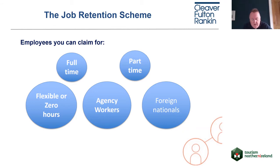Then the fourth category, the employee must have one of the eligible statuses, which is mentioned in the HMRC guidance. Now, this guidance covers a range of different rules. So, for example, employees engaged under any type of employment contract, that's, as I say, full-time, part-time, permanent, fixed-term, flexible, zero hours, and so on.